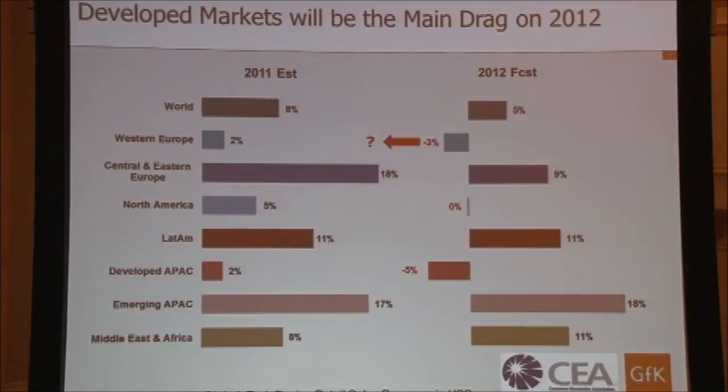One is simply that there are still several economies in Western Europe that are still in deep trouble. We're talking about Italy, Greece, Spain, even the UK, really not in a good position yet. And retail spending is taking a real hammering. Hopefully the Olympics will help. Maybe a little.